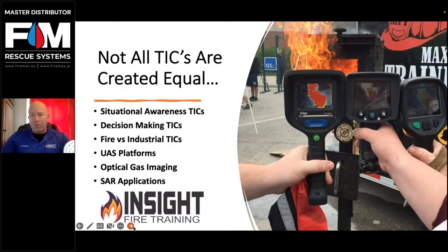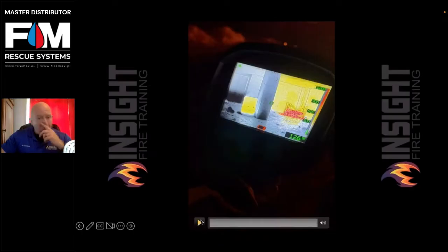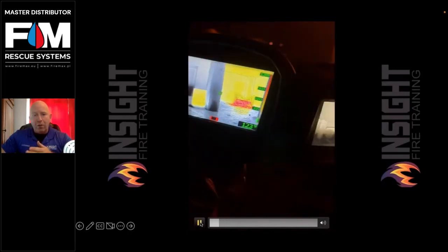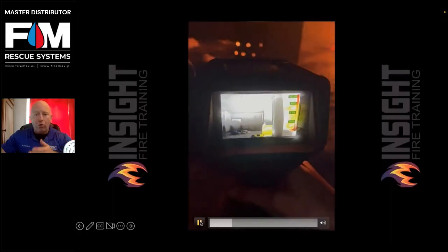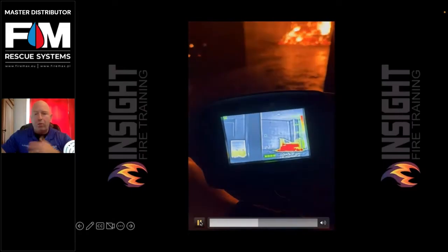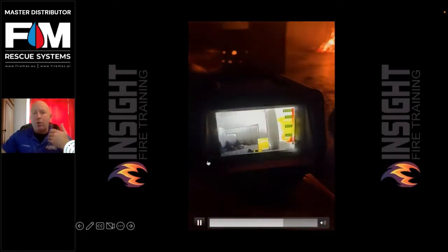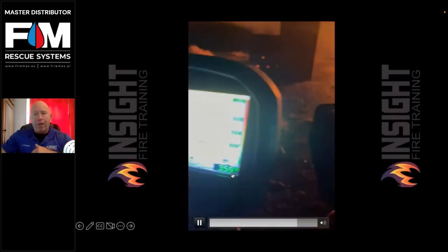There's thousands of different models out there in the industry, and we need to understand the 2 main types that we have and how those are broken down. But I'm going to show you 3 high resolution cameras pointing at the exact same heat source. These are all decision-making cameras, and they show the fire differently. So it's important that you know your TIC, when it shows color, when it doesn't, when it switches between high and low sensitivity, what the icons mean, what convection currents mean, how slow or fast your camera is.